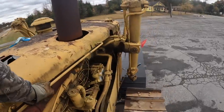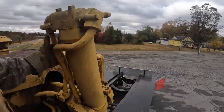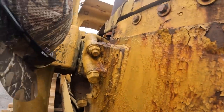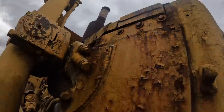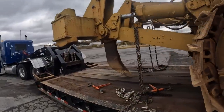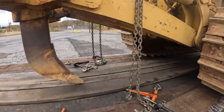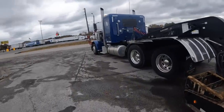Close. Hopefully I didn't back her up too far. I think what I'll do, I'll just throw a couple chains on it and get back over to the scale. It's just right across the street. Make sure we're good. There, throw all the chains on it, because that would be a mess. I'm going to back that ripper up and put it on there. I got a cross member right under there, so it should be good. Alright, I'll get a couple chains thrown on her and we'll go back across the street.